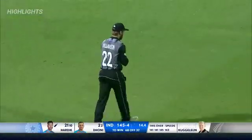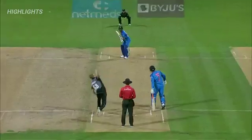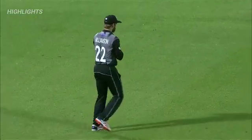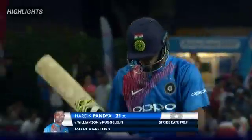Williamson has a chance to take the catch, and he does. The bat goes flying, but most importantly, Hardik Pandya is out. The bat went flying out of the hands. Slightly confusing. No one knew what to do, but lucky for New Zealand, Williamson had the eye on the ball and took the catch. Pandya gone for 21, 145 for 5.